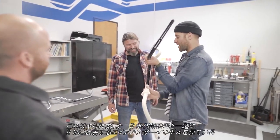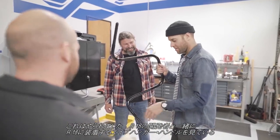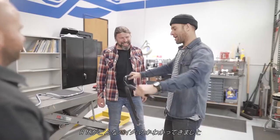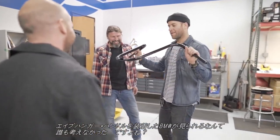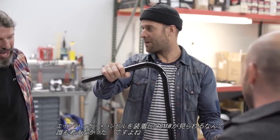So already, right out of the gate, we're here with BMW. We're looking at a set of mini apes. I think we can already tell what kind of bike this is going to be. This is pretty cool. You'd probably never thought you'd see the day where you see a pair of mini apes on a BMW, you know what I'm saying?